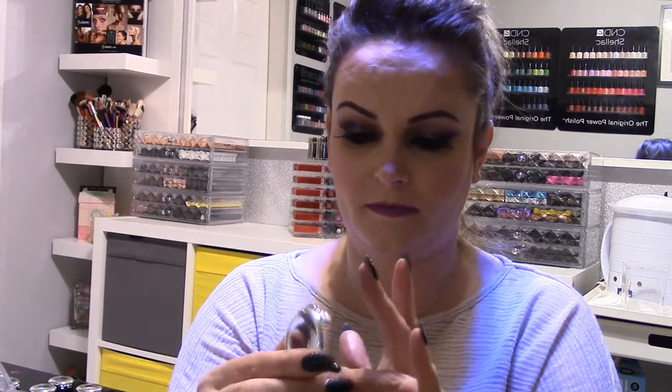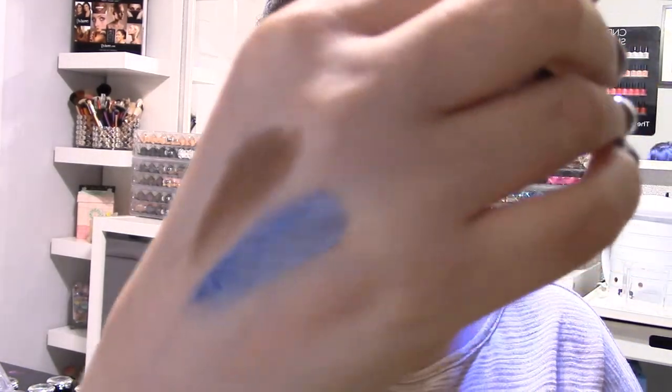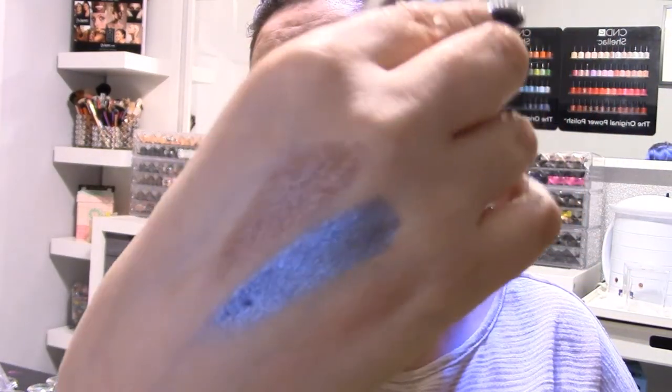And then the next one is 10, because I haven't got number 9. And this one's Bedroom Eyes. I can just get it open. This is like a coppery shade. Let's see how it turns out. And it turns out, what immense. Just look at that, it's so amazing.